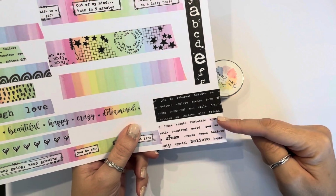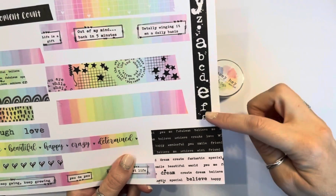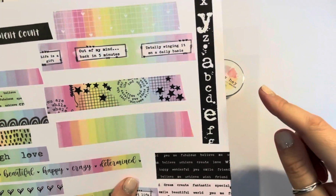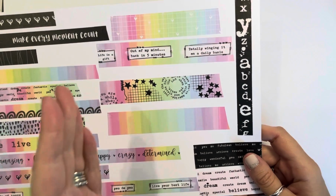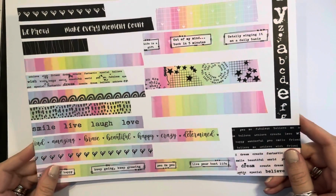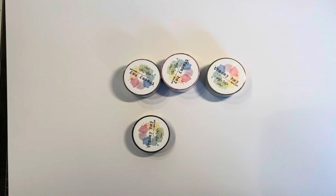So this one's really, really pale pink and black with white text. And then this one here, again 15mm, it's got the alphabet kind of grungy style, which works really well if you're wanting a vertical line of tape on your cards, maybe down the side of a greetings card or something like that. So lots of different designs to choose from. I've absolutely loved playing with these. They're really fun to play with.